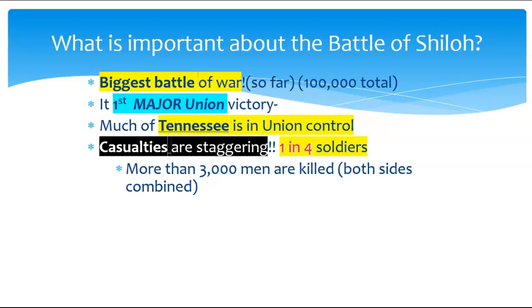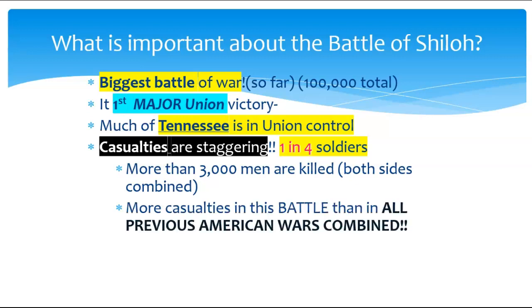1 in 4 soldiers is a casualty. That means they are either killed or wounded or missing. What happens here is you have more casualties in this battle than you have in all the previous American wars combined. Remember that, folks, that you're talking the American Revolution, the War of 1812, and the Mexican War. In this 2-day battle in Tennessee, you had more casualties racked up in those 2 days than you did in all the others. And that was just shocking.